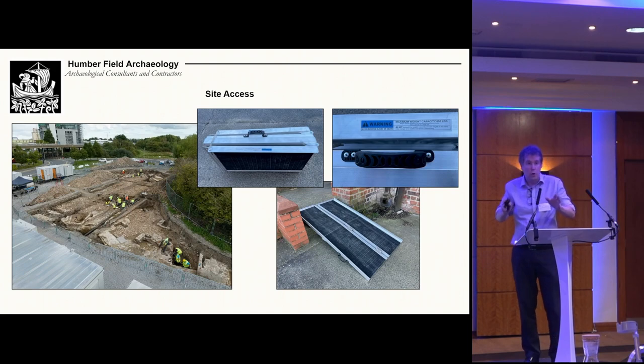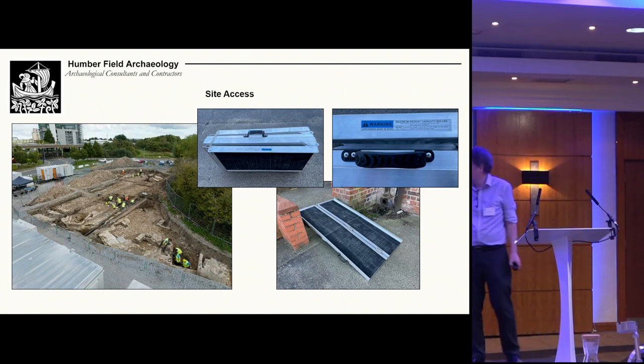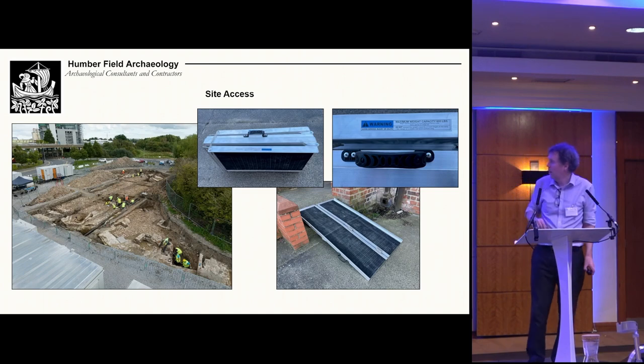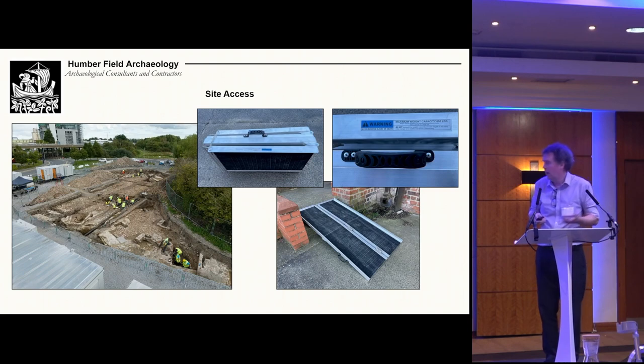So from that point of view, we wanted to make sure that anybody with a physical challenge could access the site as much as possible. We were very lucky that once we stripped the upper surfaces, we came down onto a finely laid brick surface that dates to the beginning of the 19th century. So we actually had a very good hard surface to walk on and get people digging from as well. That, I have to say, did help.